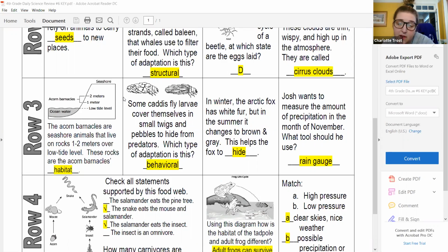Some caddis fly larvae cover themselves with small twigs and pebbles to hide. That's a behavior. So covering, an action, again, behavior. In winter, the Arctic fox has white fur, but in the summer it changes to brown. It helps it to hide, or if you wrote the word camouflage, I would also take the word camouflage.